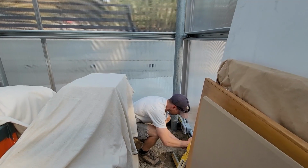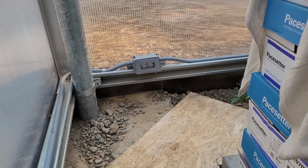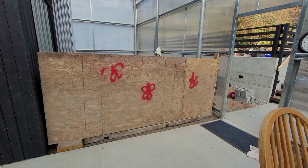Yet another simple but elegant and useful solution by Matt. He cut this piece of scrap plywood so I can level the corner with the concrete, and voila, the hutch now has a home across the corner. And there you have it. By the end of the day, the final preparations were ready for the inspector, including my tagger signature.